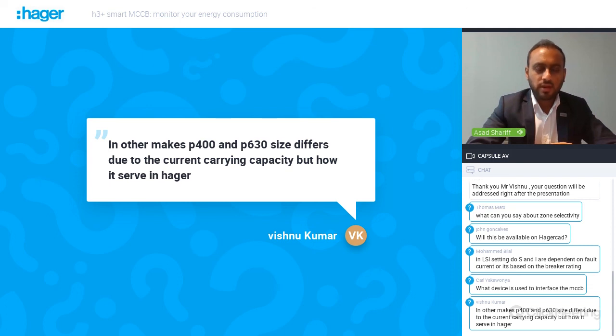In other makes, P400 and P630 sizes differ due to current carrying capacity, but how does it work in Hager? In terms of competition, I think generally the 400 ampere and 630 ampere come in the same frame size, but in Hager for sure the 400 ampere and the 630 ampere are the same frame size. I can also talk about the connection. Generally for a 400 amps breaker, you would use a 30 by 10 single run bus bar, whereas for 630 amps you would use a 30 by 10 two runs. So in terms of the terminal width, you cannot have a very small terminal width for the 400 amps breaker.